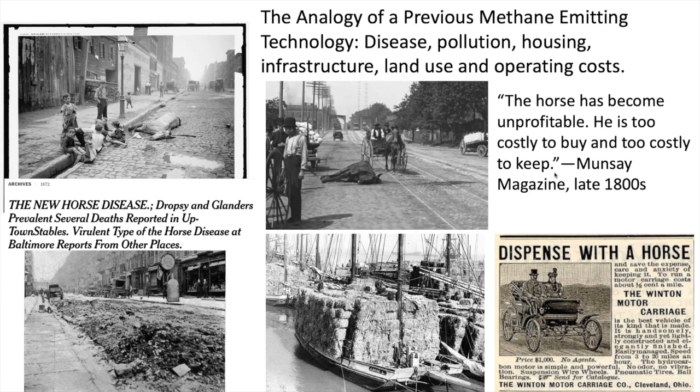Horses only lived for 3 years. They required huge amounts of land. I mean, you have to take at least 2 acres of land per horse to feed it per year. So just getting hay into the city and then cleaning up the other side of hay, the poop, it filled the streets with poop. No one was responsible for cleaning up poop. So when the car came along, people were delighted because the horse had become unprofitable. People say it's too costly to buy and too costly to keep.